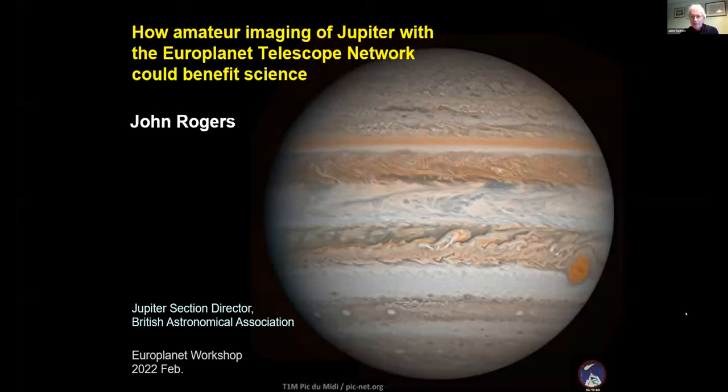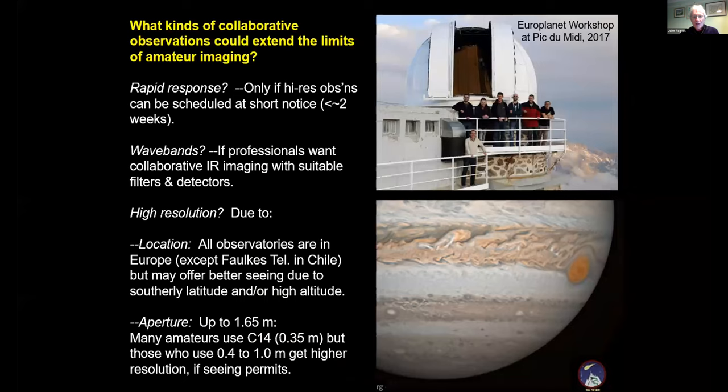Okay, so you've seen at least part of this picture before from Ricardo. This is a superb picture from the Pic du Midi taken in 2017 from that workshop that Europlanet had, which really is an excellent model for how similar things might be done for imaging planets during the period of the Europlanet Telescope Network operation. Now, the talk is going to be about what kind of collaborative observations could extend the limits of amateur imaging.